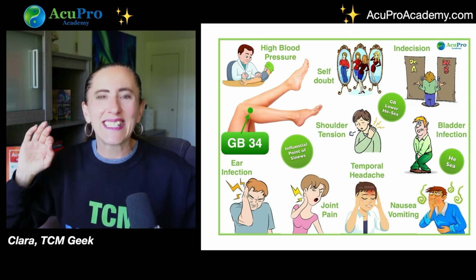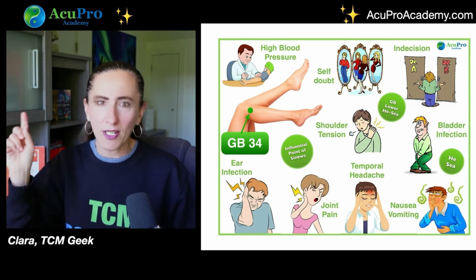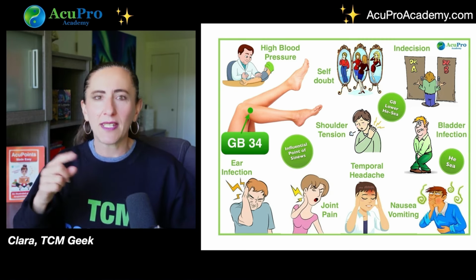It is fantastic. Second, it is a Ho-sea point, and all Ho-sea points around the knee or the elbow are going to clear pathogens, specifically heat at the elbow, and at the knee, damp and heat. So those are really good points we can use, very powerful.